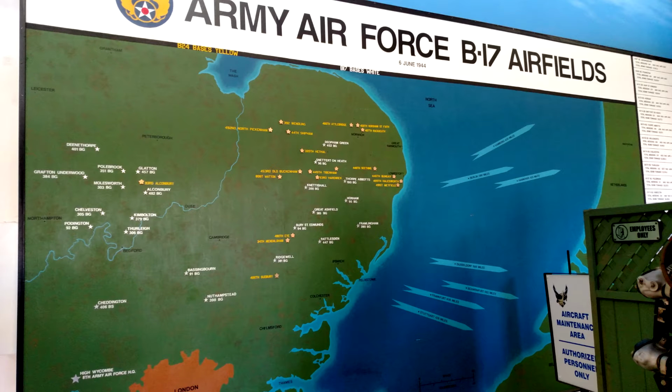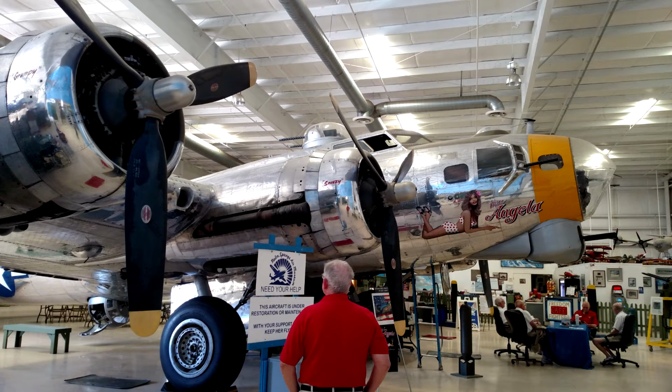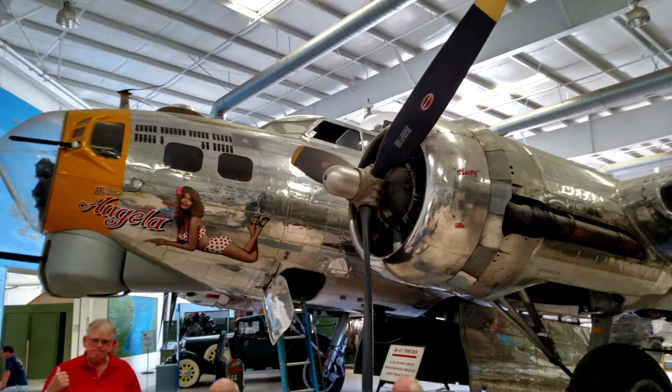So anyway, the B-17 I got to get on was at the Palm Springs Air Museum in California, and her name is Miss Angela, and she's a B-17G. You can tell because it's got the nose turret there underneath the bombardier's position up in the front. This aircraft is flyable, and it does take people up and around, but it costs a ton of money to keep these things maintained and flying. But without further ado, I'm going to get the video of the tour started here, and I hope you guys enjoy.